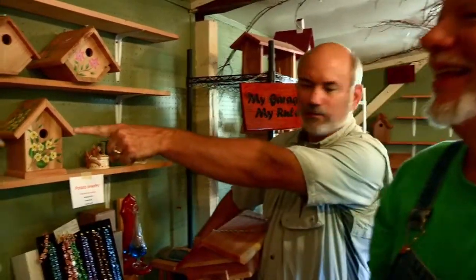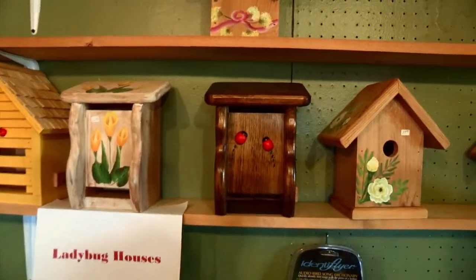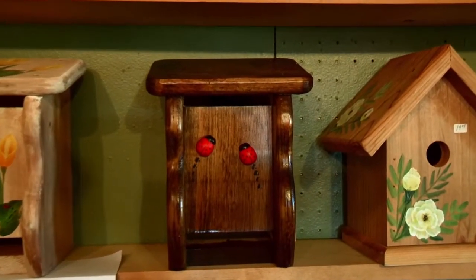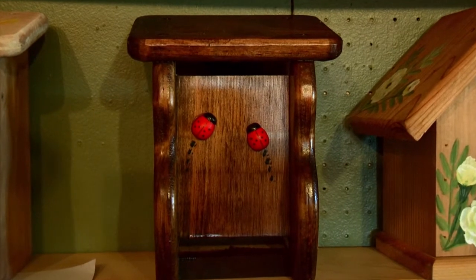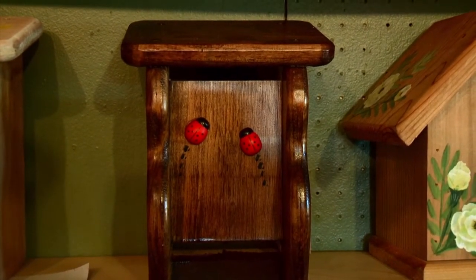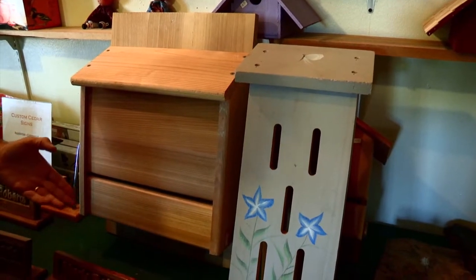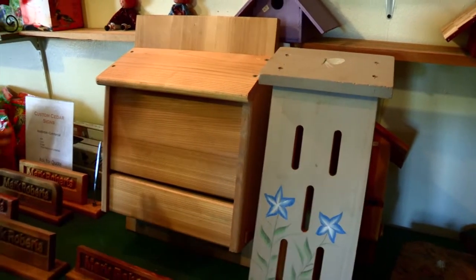Okay. Ladybugs? What's that? These are ladybug houses. And you can put these in your garden area. You know, ladybugs will eat aphids, and they are very beneficial to your garden area. The ladybug houses essentially provide them shelter from weather and from predators. So it's used more as a shelter than anything else. Okay, what goes in here or comes out of these? Okay, this is a bat house.